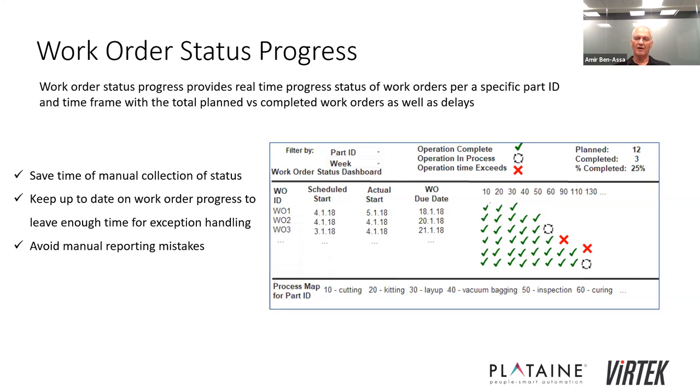So basically, it's very important to track the progress of the work orders, and to have fully digital processes to save time on manual collection of status, and to make sure that everything is digitally stored and up to date.